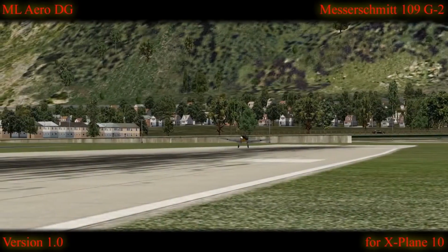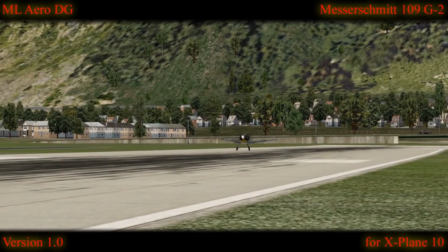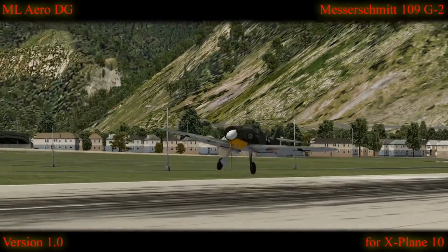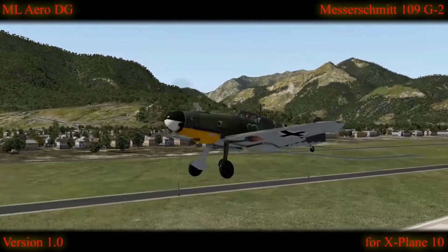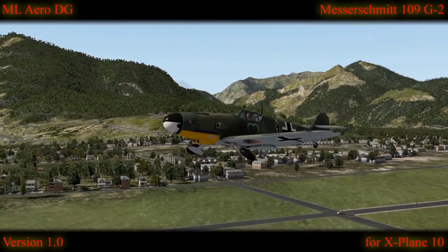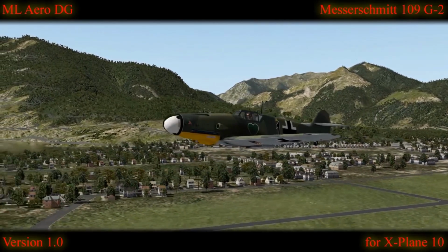It has a fully functioning cockpit, custom night lighting, 4K resolution textures, and a SASL-enhanced failure model. 3 liveries are included, including a, in quotes, tropical version of the aircraft. Don't know what that means. The price is, however, just $18. More information on the xplane.org link in the show notes below.